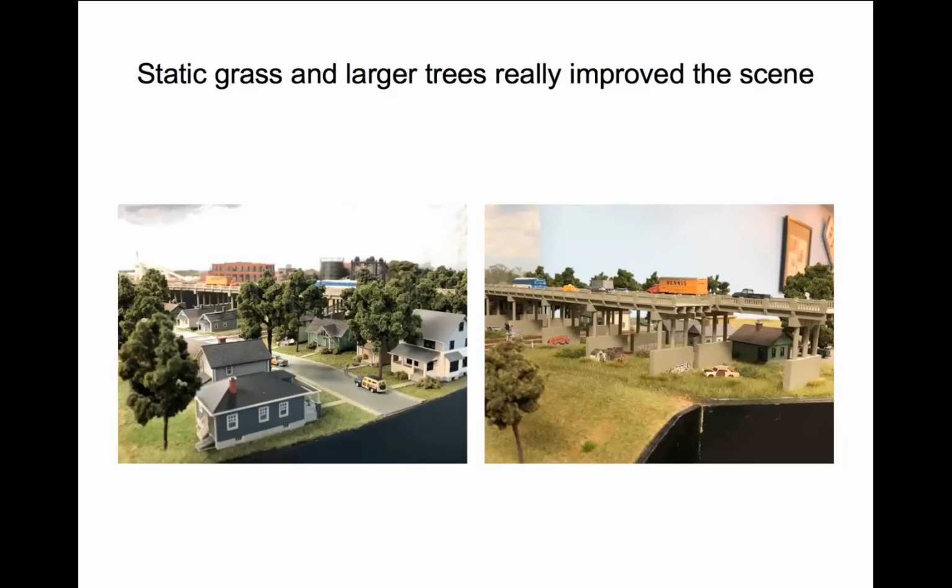It looks like what you would expect it to look like more so than it did with the ground foam. And the bridge module next to it, which is just to the left of the overpass, I built and used static grass. So the transition there is a little more natural. You don't go from ground foam to having a hard line where static grass begins. So it helps the flow a little better.